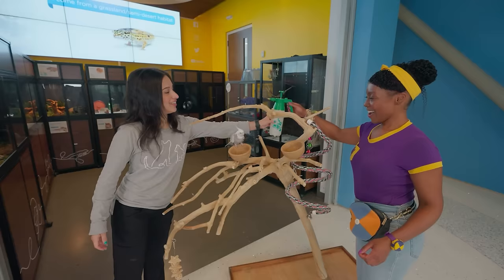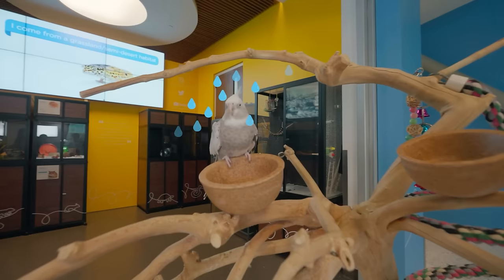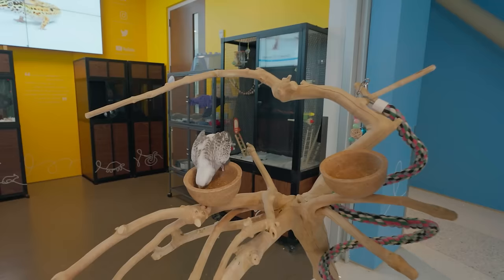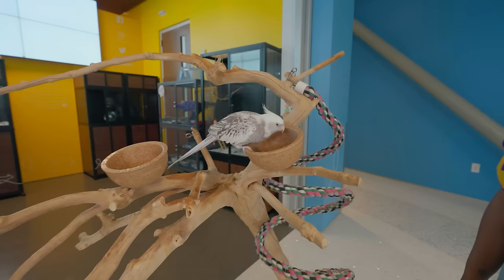Okay, Carla, you ready for bath time? Squeeze, squeeze, pump. Tweet, tweet, tweet. La, la, la, la, la. I love to sing in the shower. Does that mean she's all clean? Yeah, so this helps her feathers stay dust-free. It also helps her nares, which are like her nose area, stay nice and clear of all those little nasty germs. Would you like to meet some of our other critters? I'd love to! Great!